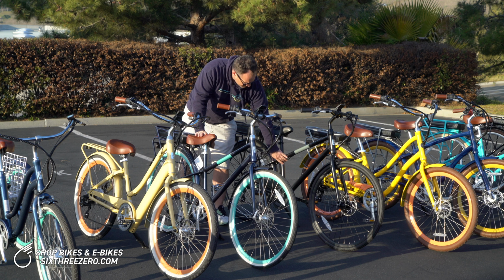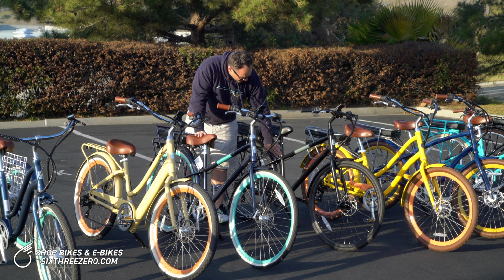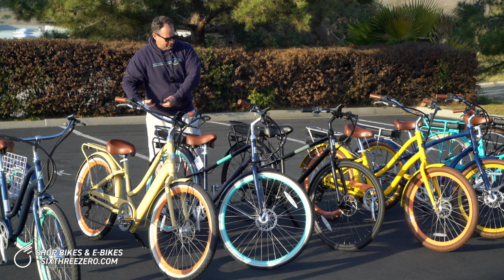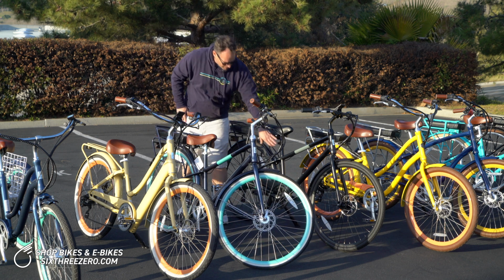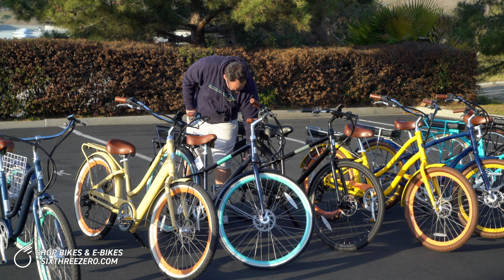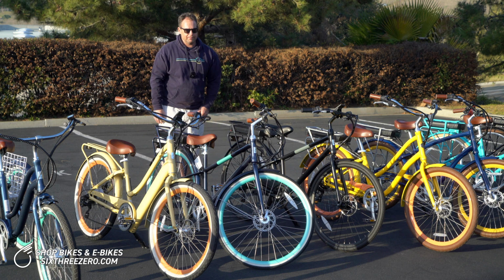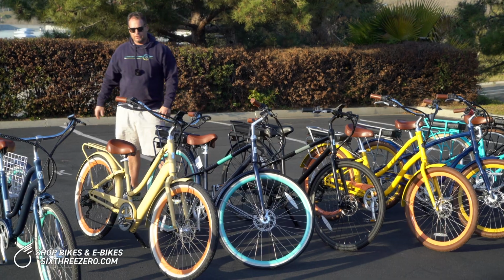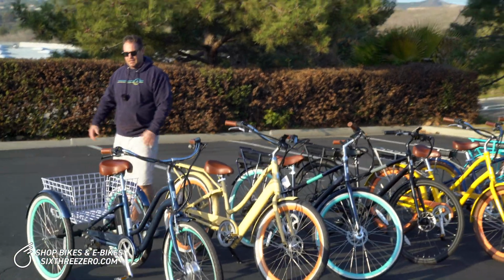Also, if you look here, the frame is beautiful. The welds have been sanded so you don't even notice them. And the top tube connects back into the rear seat stay piece, and it just looks like an absolute beautiful frame. So, best commuter bike of 2022, Reach Your Destination.